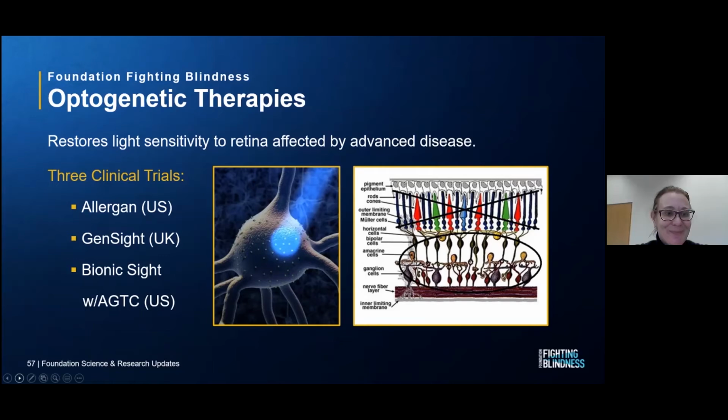What's nice about this approach is it's designed to work regardless of the gene that's causing somebody's vision loss. So this is gene agnostic. Now, there are 3 clinical trials underway: Allergan, GenSight, and another company in the US called Bionic Sight. And I won't get into all the details for sake of time on the different approaches here. They're all at a still relatively early stage, and we're still learning here. But there are other approaches to optogenetics which look, I think, at least technically speaking, even more promising, that will be moving into clinical trials.